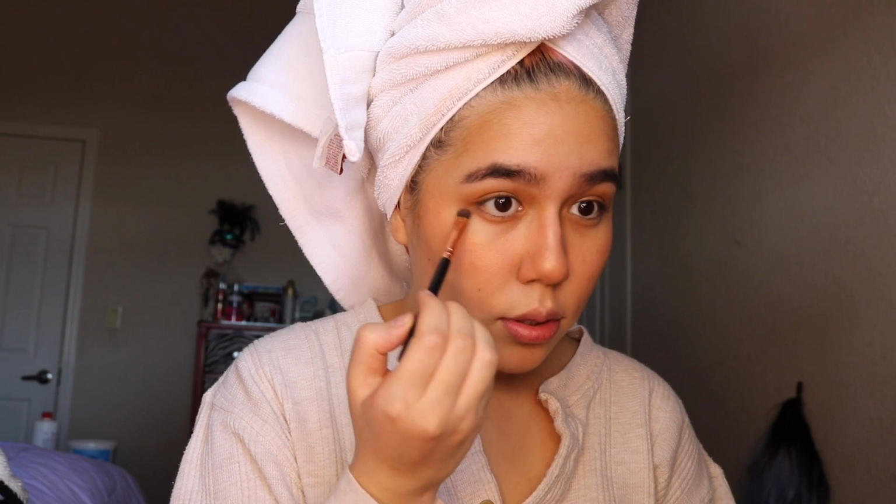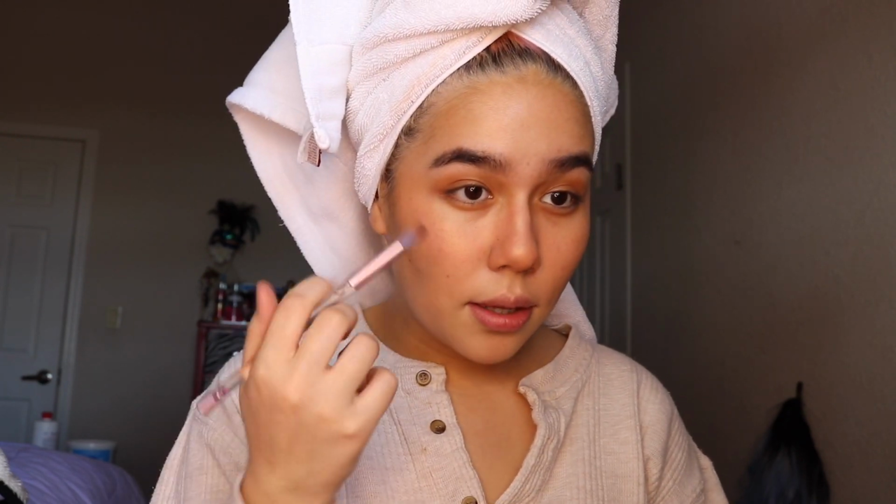Okay, I'm going to take a little bit of bronzer and kind of squint your eyes like this where you can see your natural eye bag and just go under that. I'm going to blend it out some.